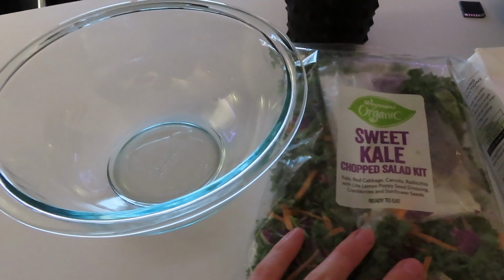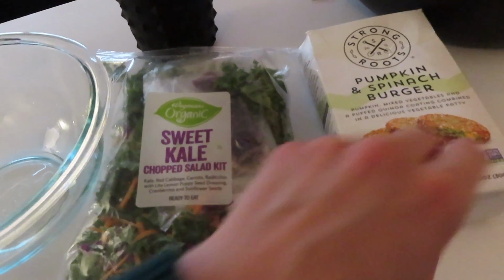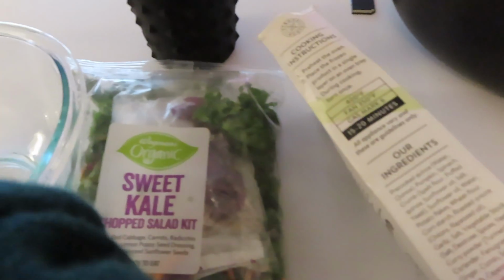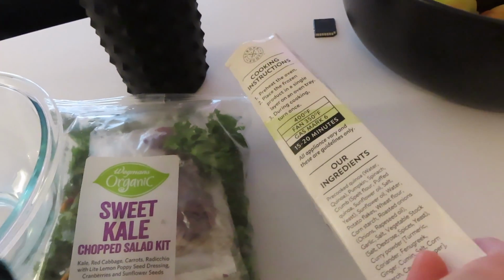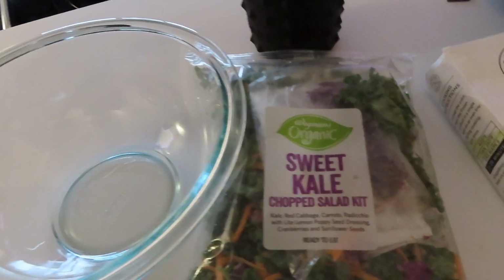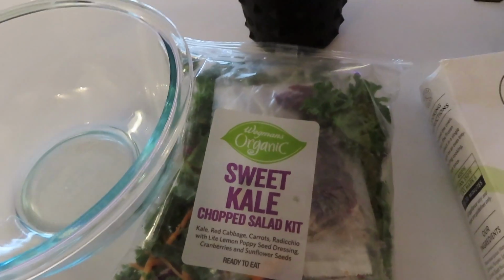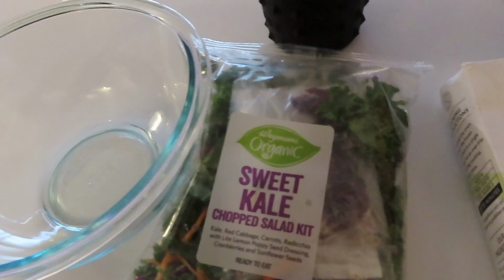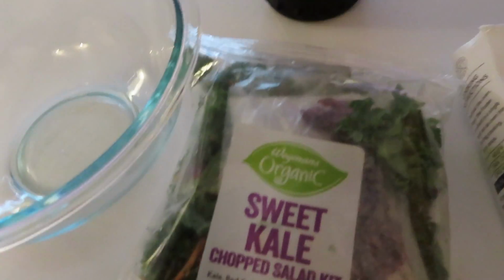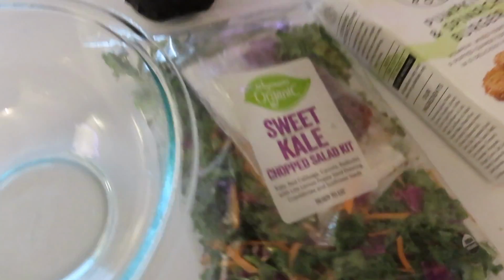So I'm just gonna put this in here now, and then I'm gonna put the burger in the oven at, I think it says 400. Yeah, 400 degrees for 15 to 20 minutes. And I'm gonna mix in the dressing to my salad right now, even though I'm not eating it until 20 minutes, because kale is super hard to digest sometimes. And I find that the longer it sits in the dressing, the softer it gets and the tastier it gets. So I'm gonna do that right now.